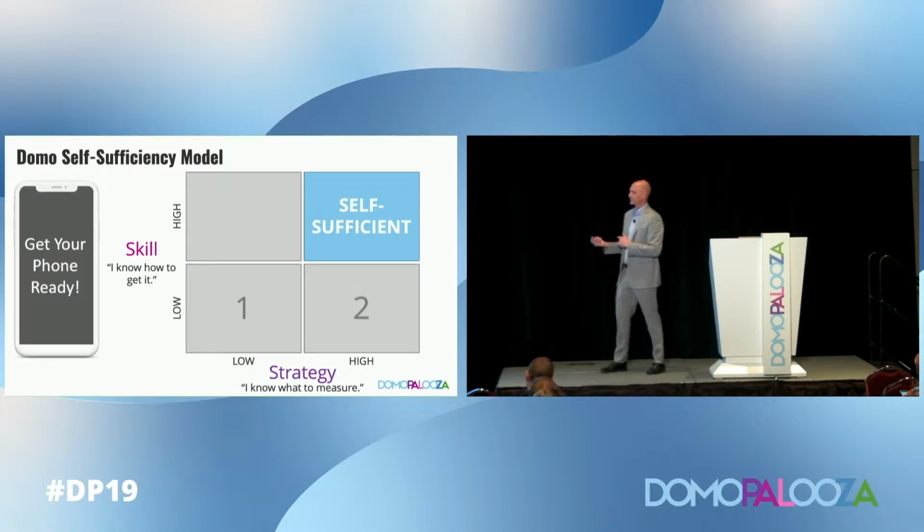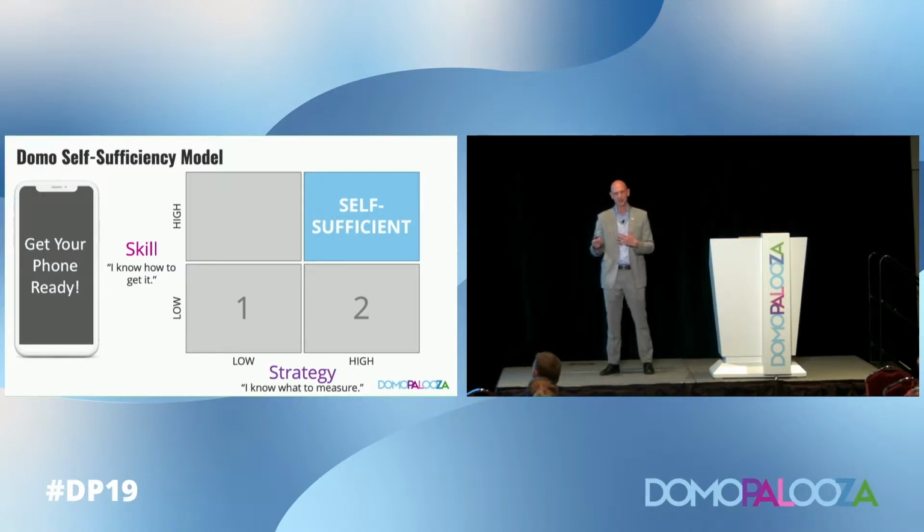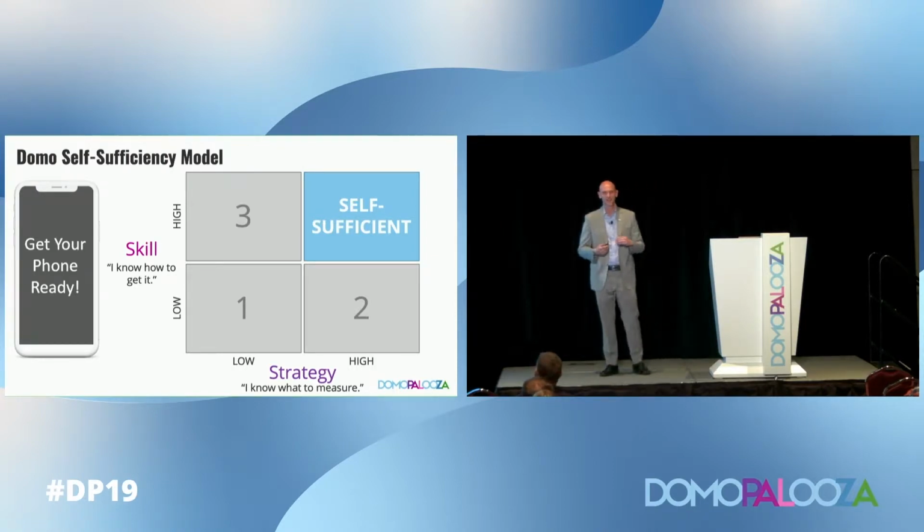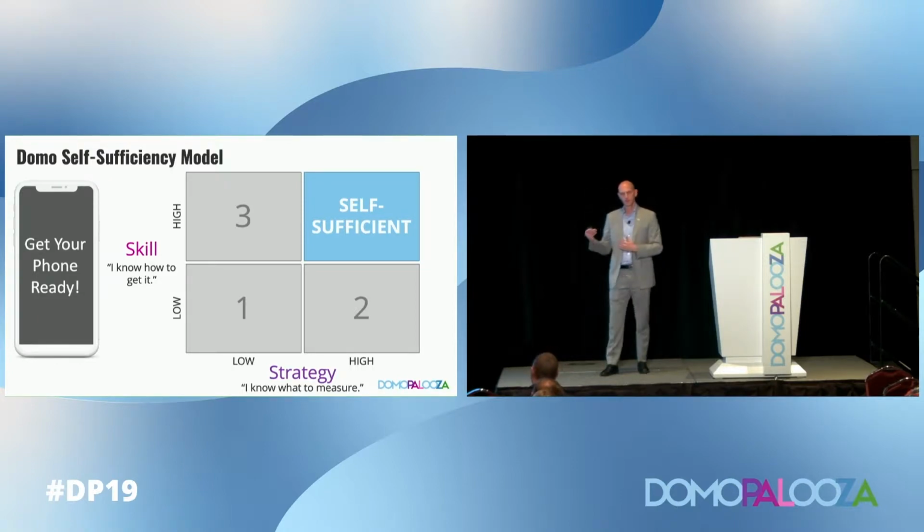Quadrant 2, high strategy, low skill. So maybe you know what's important in the business, but in terms of how do you get it, where the data is, still trying to come up to speed on that. Quadrant 3 is the reverse of that. You've got high skill, low strategy, right? So you know how to pull the data. Maybe you're a data ninja. You can bring that data from anywhere, manipulate it. But in terms of what is really important versus what's a distraction, still something that you're trying to come up to speed on. And then this fourth quadrant is where you're truly self-sufficient.